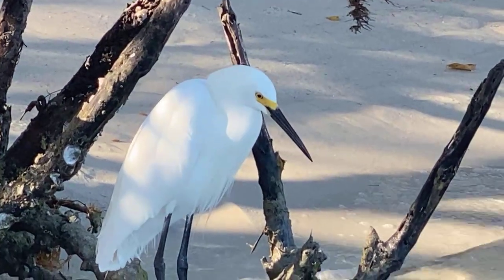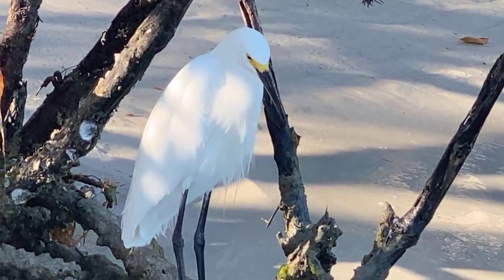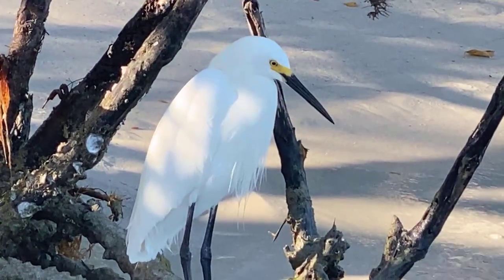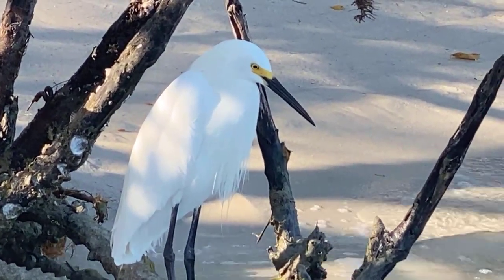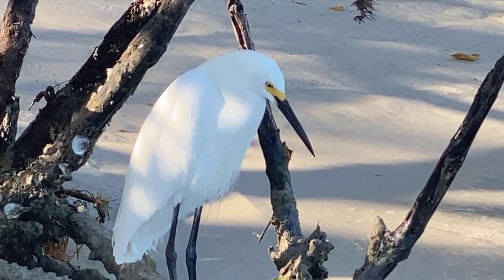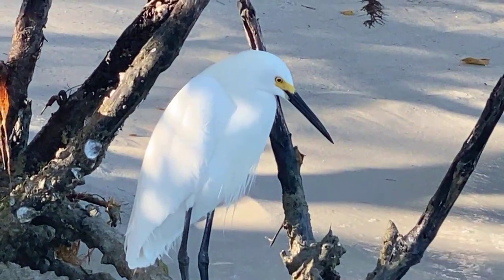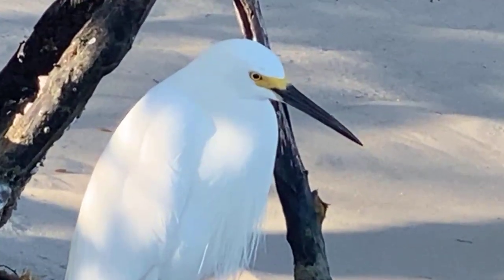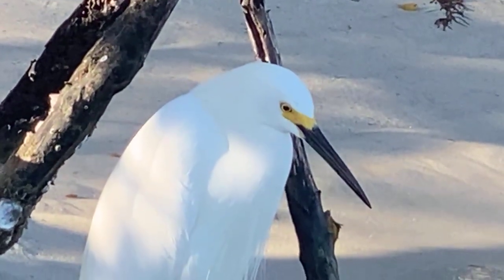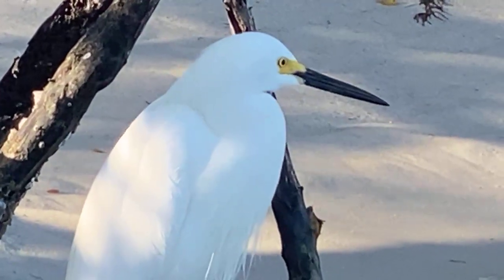As long as they don't make any sudden moves, they'll just kind of accept me standing here looking at them. It's more focused on its meal right now than me. That's as close in as I can get you. Very intent on looking at that water there.